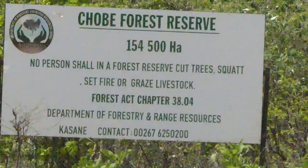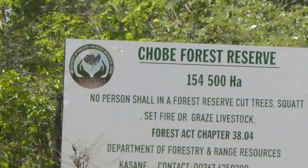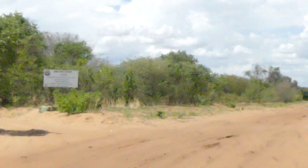This is actually Chobe Forest Reserve, which is north of the Chobe National Park, which we've just come through. I'm assuming it's all the similar kind of bush as you see out here. It could be dubbed a sand forest. I mean, there is just beach sand or very soft desert sand everywhere you look. And we've been traveling through that stuff for the last 2 days, I think.